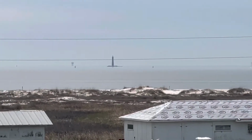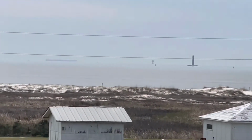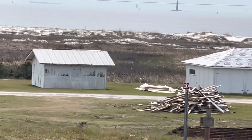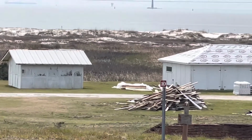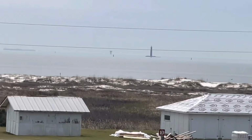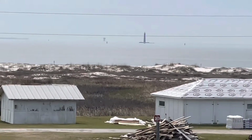Didn't they say at that lighthouse it was like 100 acres of land out there at one time? Yeah, it was quite big at one time. But they no longer use the lighthouse. The hurricane, 1906 I think is what they said, and they don't use it anymore with the modern navigational equipment.